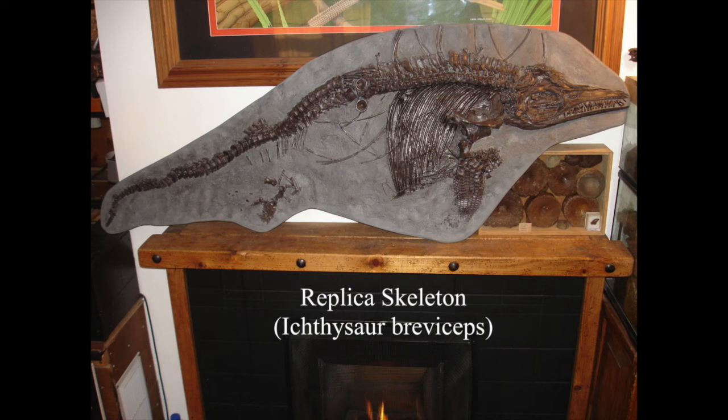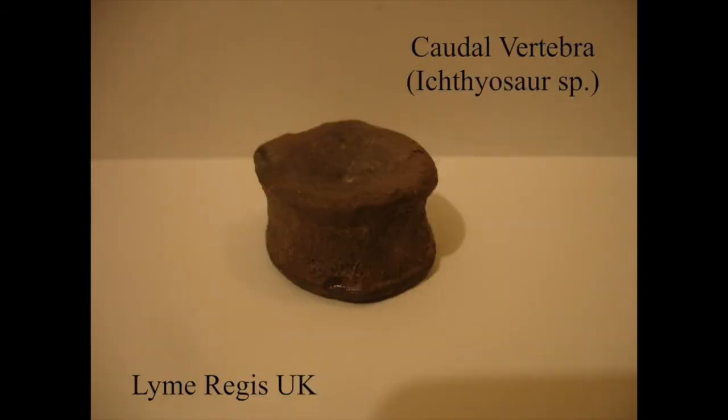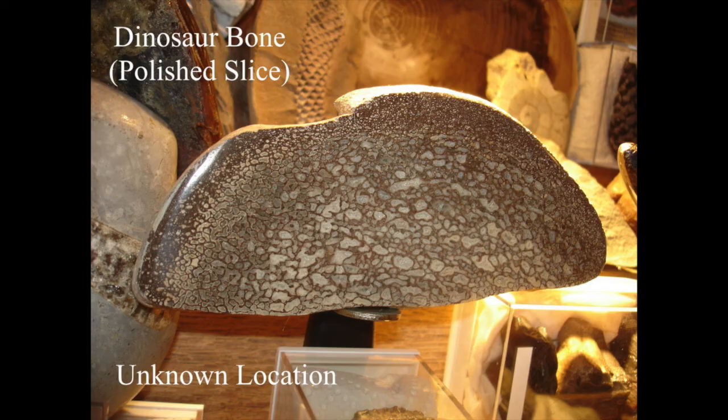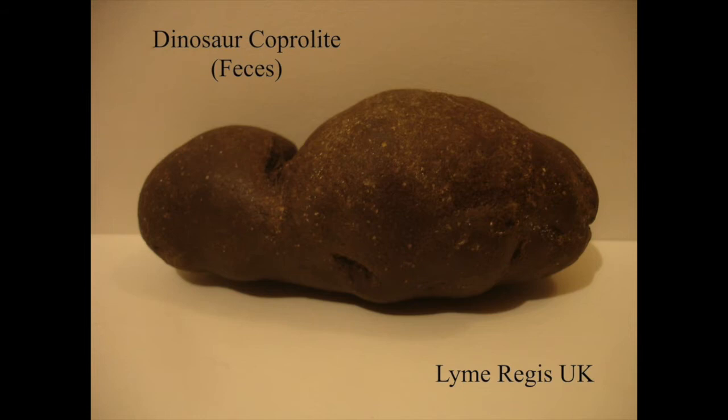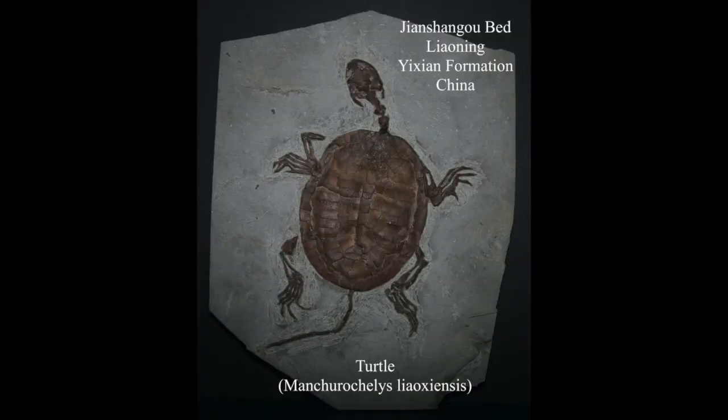Hi YouTube, you might have seen my other video where I sort of rushed through my fossil cabinet, and all of these fossils are in that other video already, but because I rushed through it, it gave people an idea of roughly what was in there, but nothing was labelled or anything. So I've gone through and I've photographed everything and labelled it all up so you can see what the specimens are and where they've come from.